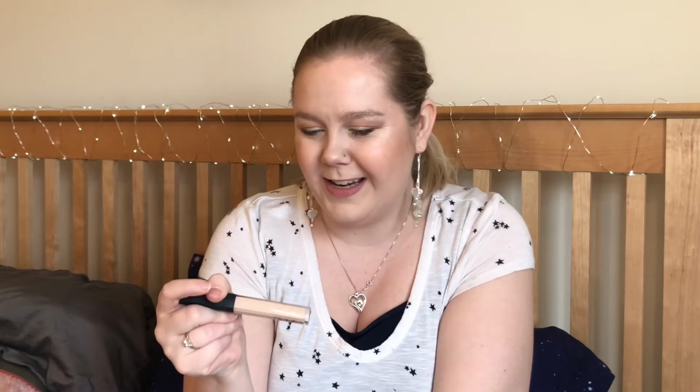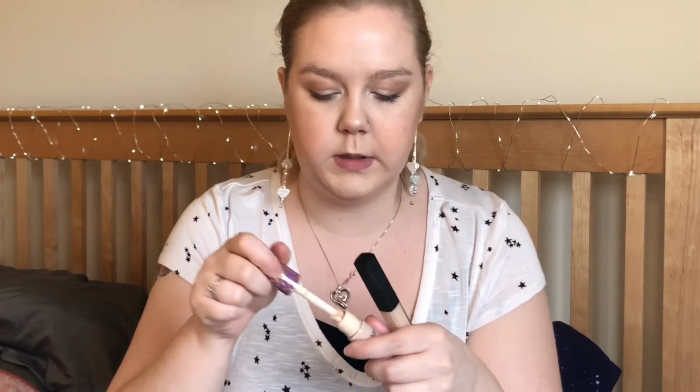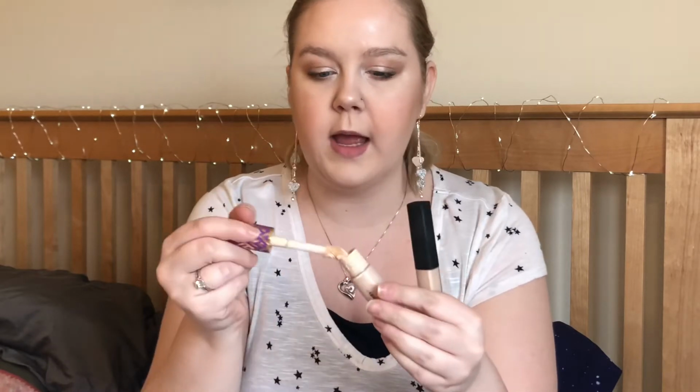Tarte Shape Tape. It is thicker, but I love it. It is a little drying, but I use the Tarte Quench primer. So that helps combat that. I use the shade 8B Porcelain. And then my other favorite is the NARS Radiant Creamy Concealer in the shade 1.25 Affogato. I don't know if I said that, but they do have very, very different tips. Like that doe foot is gigantic.